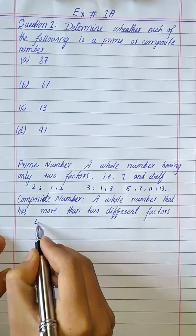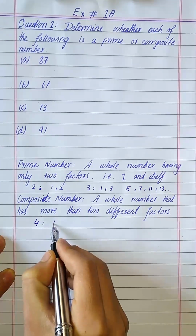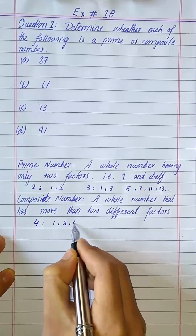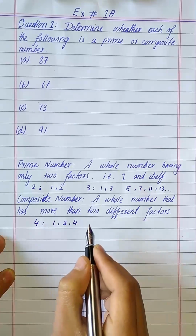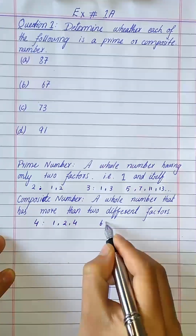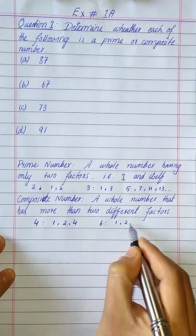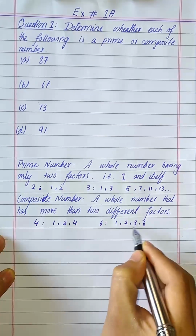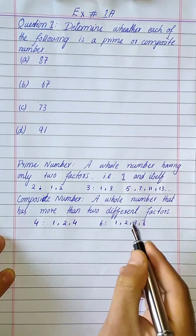We can see that 4 is a composite number because it has three factors, which are 1, 2 and 4 itself. So it has three different factors, which is more than 2. So 4 is a composite number. Another example is 6. 6 has four factors: 1, 2, 3 and 6. So 6 is a composite number.